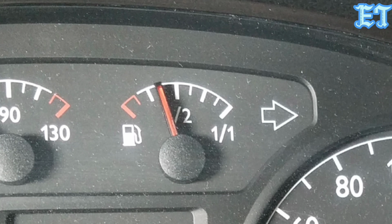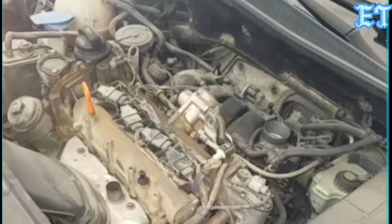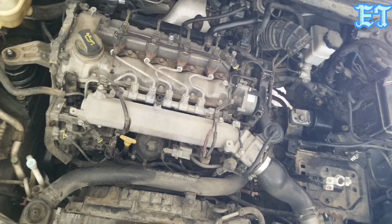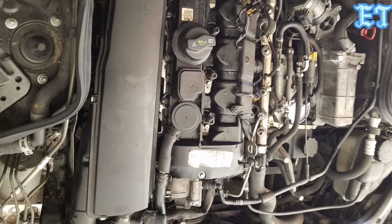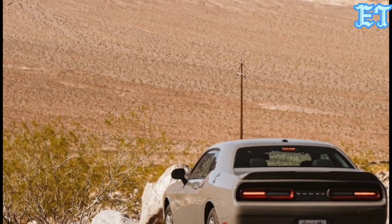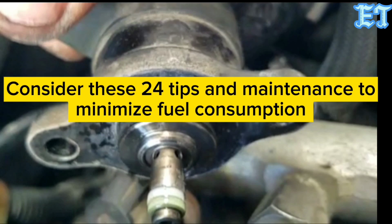However, while a product of the miles you've driven, this decrease in efficiency is most likely due to faulty or worn engine components. It's also true your gas mileage changes over the period of the day as well. Colder mornings mean lower fuel economies. But what about on a typical warm day with a car that isn't incredibly old? Why do you see drops in fuel efficiency? Consider these 24 tips and maintenance to minimize fuel consumption.